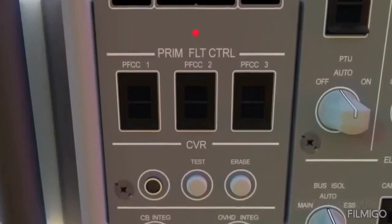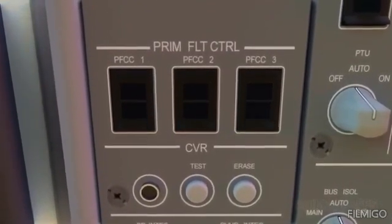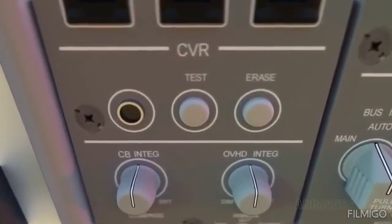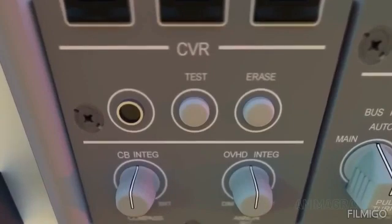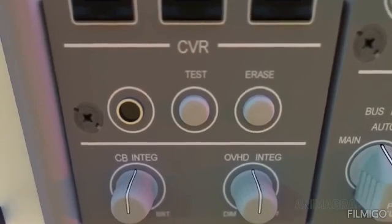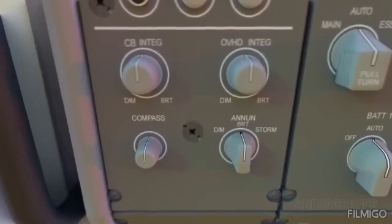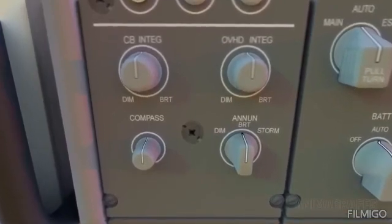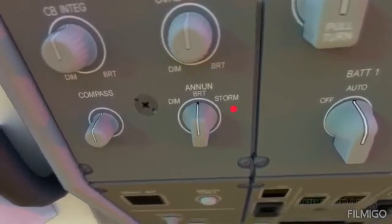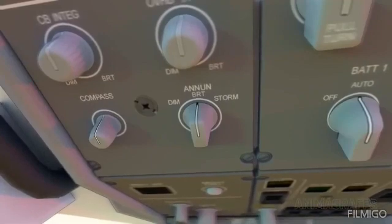Primary flight control computers can be individually disabled using any of these three protected switches. The CVR section handles the cockpit voice recorder, which records not only sounds inside the flight deck, but also all connected audio channels, both internal and external. The next panel section has knobs to control lighting brightness for circuit breaker panels, overhead panels, the compass, and more. Turning this knob to the storm setting illuminates the complete flight deck, all panels and dome lights to maximum intensity.